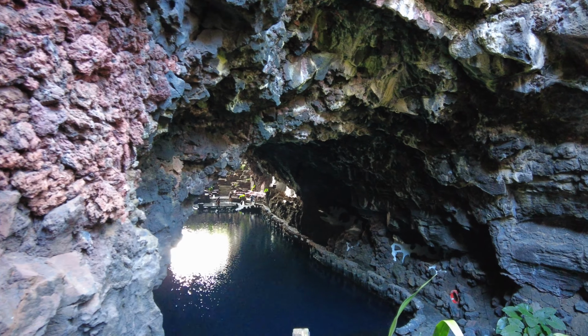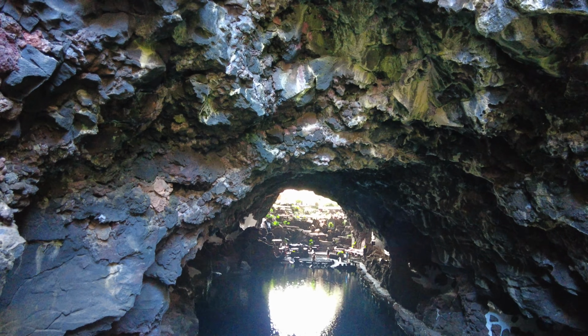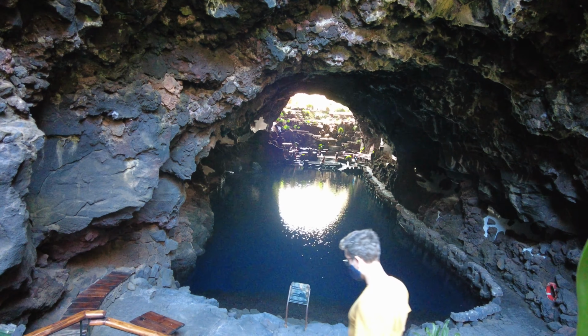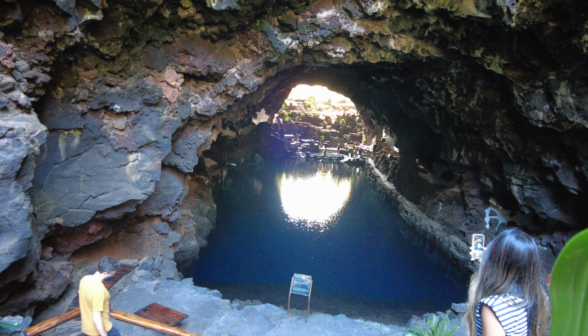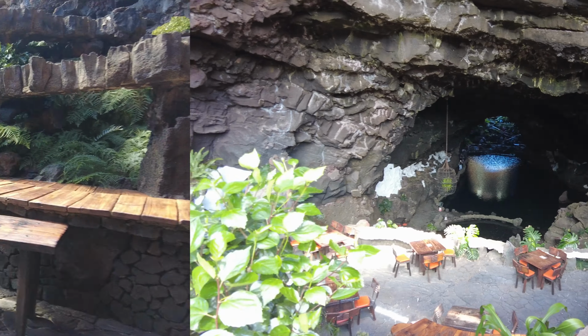The crystalline lagoon is about 7 meters deep and produced by the filtration of seawater. It's home to 77 endemic species, among which is the famous blind albino crab, which is the symbol of Lanzarote because the island is the only place on Earth where this type of crab can be found.